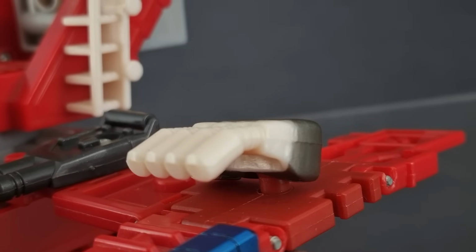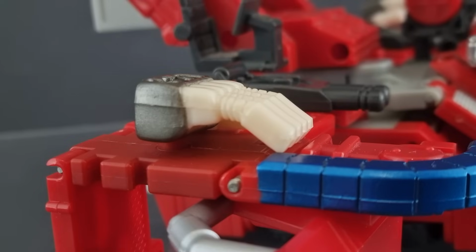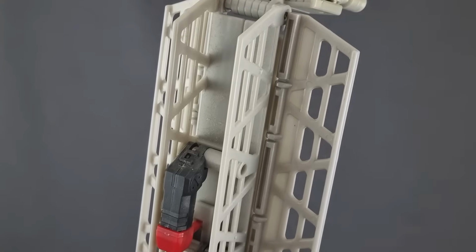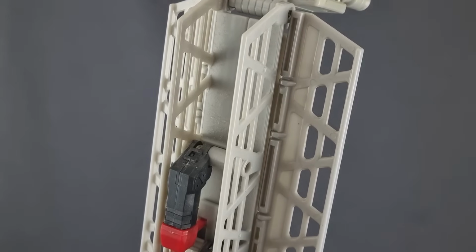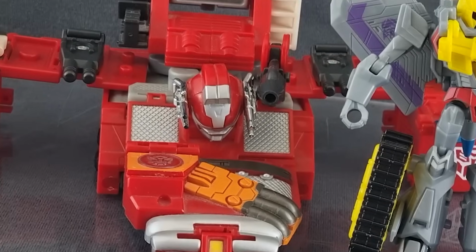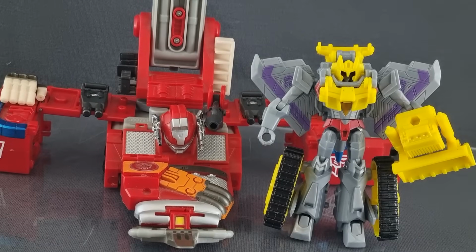Speaking of, the fingers work surprisingly well as guns. Used to think these looked daft, but actually they work reasonably well. I also quite like how the ladder falls out, giving the appearance of more bulk. It's not the best base mode, but it's far from the worst either. However, I just can't escape the feeling that it's a bunch of combiner bits stuck together.